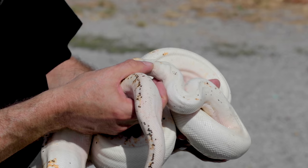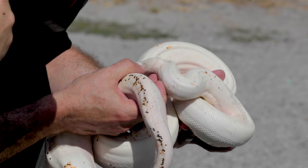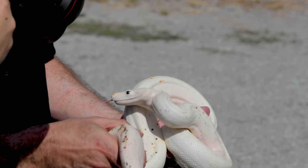So I got this beautiful black snake right here, an Aztec IMG, quite a rare gene. It's a double codon, and Brian's holding a white. Some people like black, some people like white. I love them all. That's absolutely incredible.